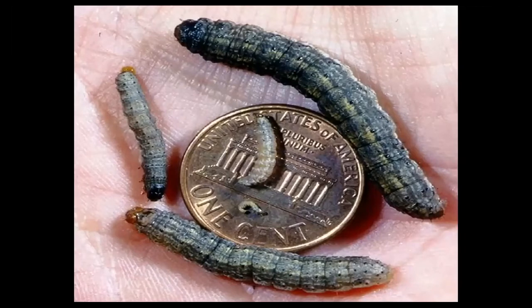And this is a first instar caterpillar. It just hatched from an egg. This is the second instar caterpillar. It needs to grow, so it sheds its skin, becomes a third instar. It needs to grow, it sheds its skin, becomes a fourth instar, and then a fifth instar. And then it pupates, and then becomes a moth.